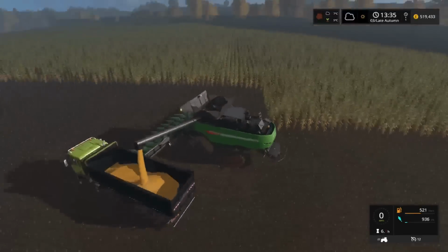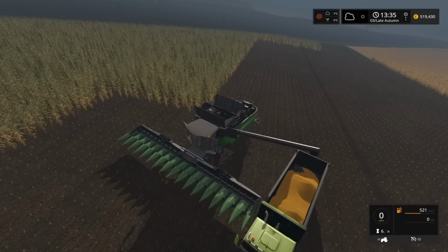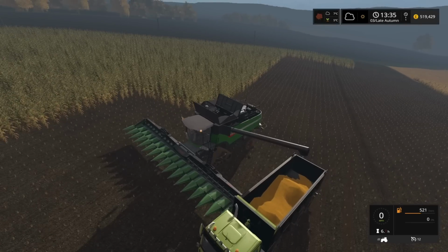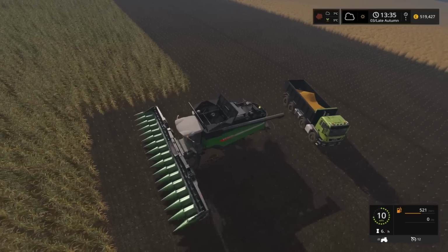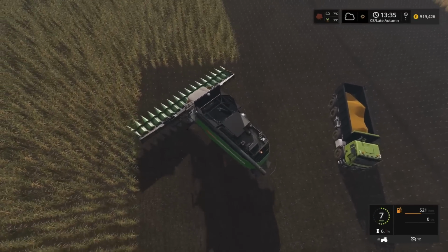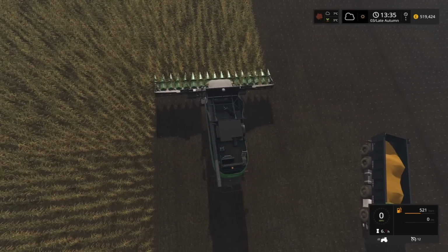I think what I might do is run a strip up the edge of the field, because it seems to be stopping short every time. It'll probably stop short again anyway, but I'll finish this strip and then run a strip around the edge, I think. Just to give the harvester a bit of an advantage, or the worker anyway.